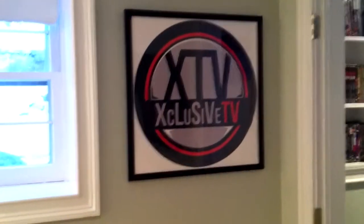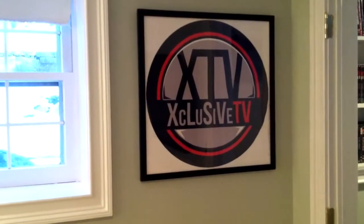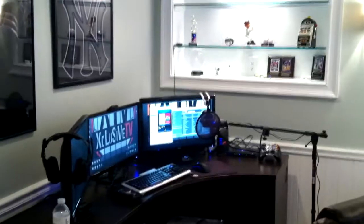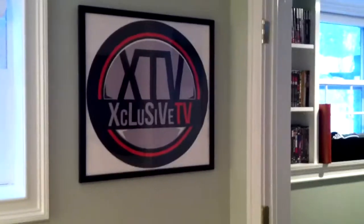Over here on this left wall, we've got an XcluSiVe poster. It's framed up. It looks really good. Where my camera was placed before, you could see it in the background when I was live streaming. My camera used to be on that far right monitor. Now you can't, but you used to be able to see it in the background for me, which was really cool. And yeah, I do like this a lot. It adds a more personal touch to the setup. I like it a lot. And let's move on into this closet.